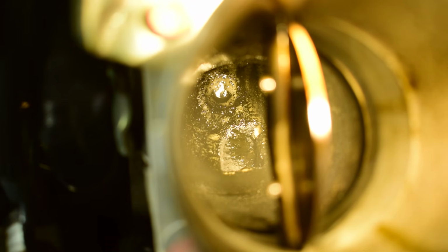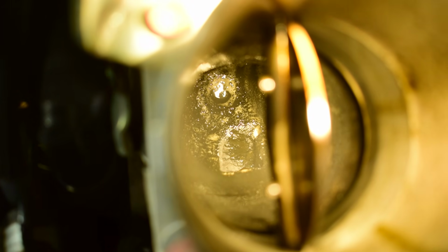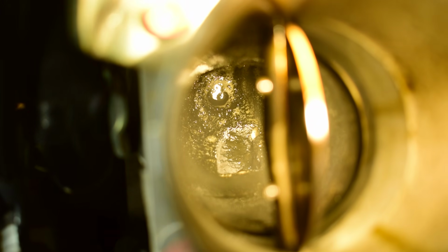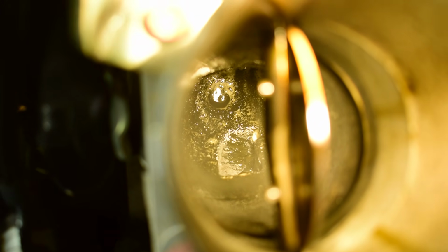So I've just sprayed a couple of quick sprays around where the EGR comes into the inlet manifold there. And what I'm going to do is refit the intake pipe and then carry out a full intake system clean.